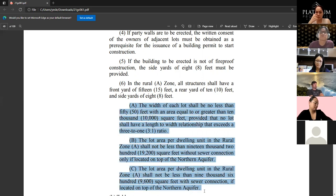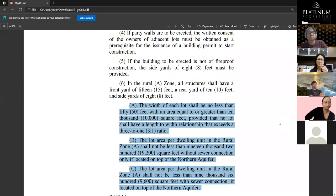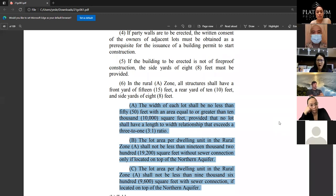Letter A, B, and C. This one is very interesting, A, B, and C. I'm going to share a secret. Fred, can you go through the one I highlighted? The width of each lot shall be no less than 50 feet with an area equal to or greater than 10,000 square feet, provided that no lot shall have a length to width relationship that exceeds a 3-to-1 ratio.